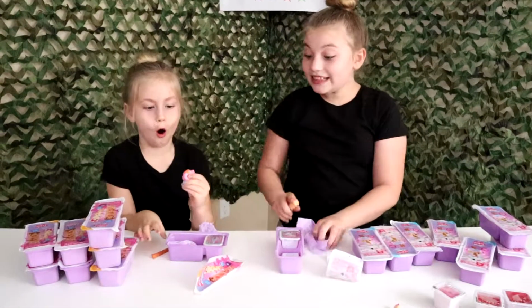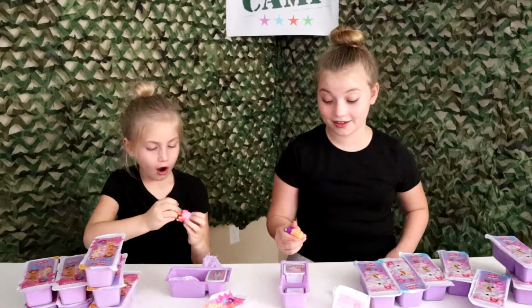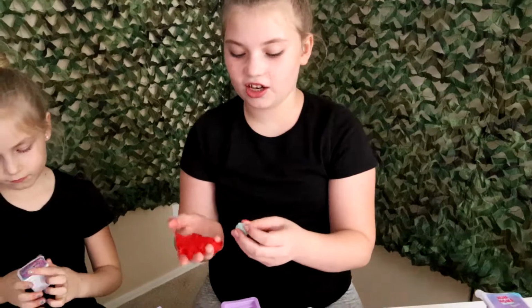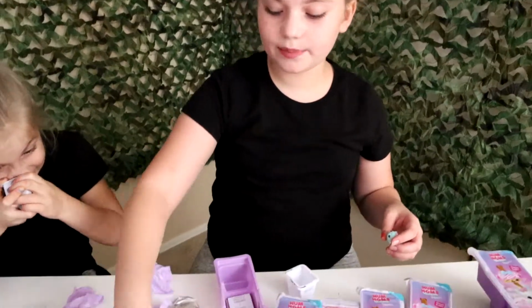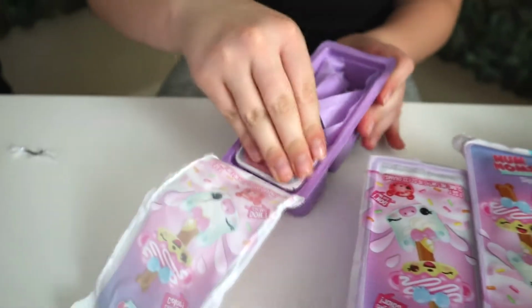It's a unicorn. Oh, fun! She got another skewers. I really love the skewers. And those are fun. That's cute. I either got cherry or ketchup. I think it's ketchup. I don't think it smells like anything. It doesn't smell like what it's supposed to. Yeah, it doesn't actually smell like ketchup. I don't know why. I'm gonna open up the slime first.